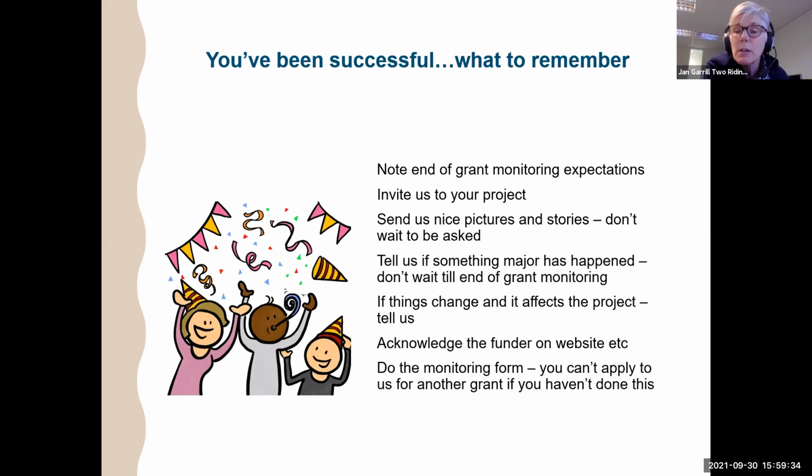Please do acknowledge us on our website. We are going to get better about that in terms of providing you with information to put on the website. It does really help us, because we can say to funders and donors, look, you're getting recognition. And please do the monitoring form. You can't apply to us for another grant if you haven't done this. We do ask that you provide that monitoring, so do try and get that form completed in the time frame asked for.